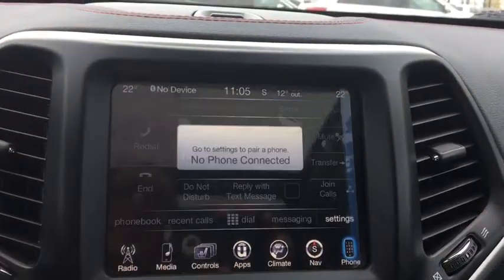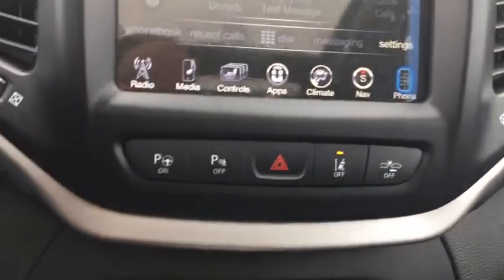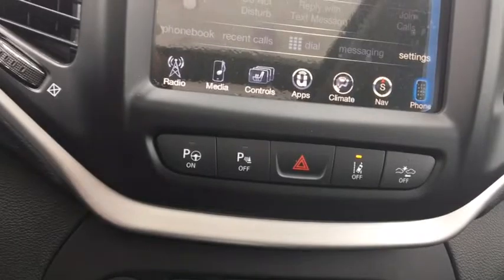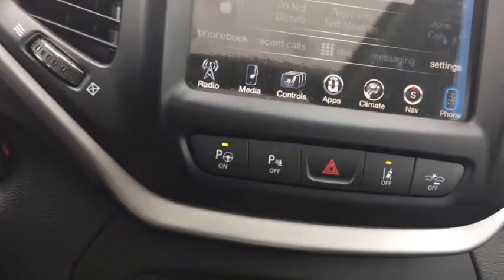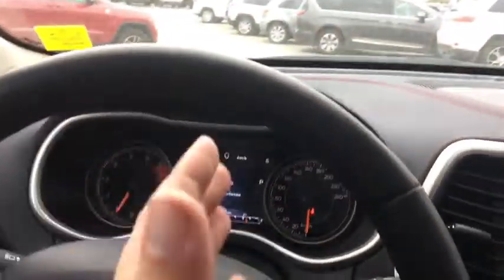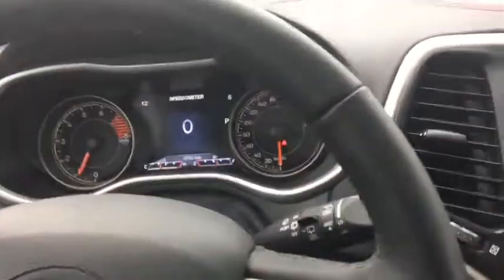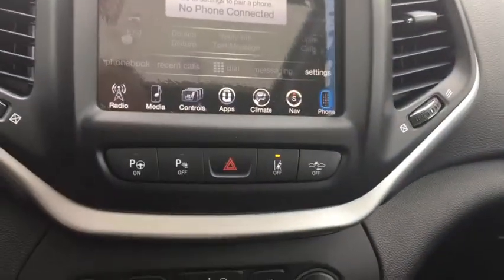Phone setup as well. We're not going to set that up, of course, because that is for your phone. Now down below you got your park assist. So this helps you park perpendicular or parallel parking. You just kind of push it, shift to drive, and then it's going to scan for a spot and it'll tell you to stop, put in reverse, take your foot off the brake, it'll start moving, the wheel starts spinning, you just don't touch anything. It's really cool.